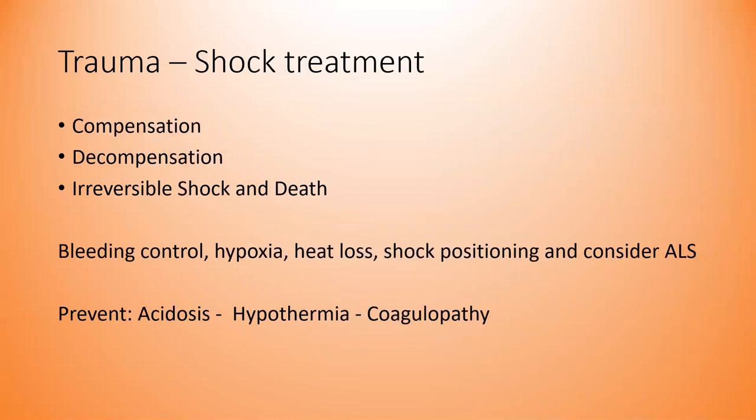So shock treatment, we want to get it when they're at compensation. Their body's able to compensate. They lose blood, we stop the blood loss, and they're able to eventually make more blood. That's what our bones are there for, as well as using it for muscles and standing, but they make more blood. Decompensation means that the body's not able to recuperate itself. It actually is going to take some sort of intervention. So we come in. We can give fluid, we can keep them warm, we can keep them oxygenated. This is where you're going to treat for shock.